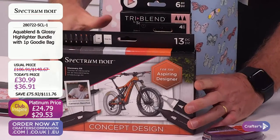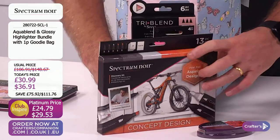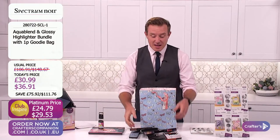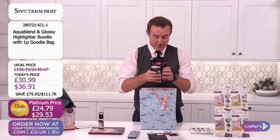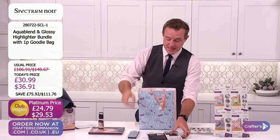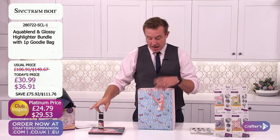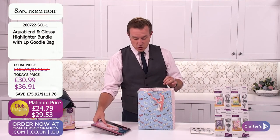One of our amazing discovery kits. All of that right there, all of that is one penny, one tiny little penny. And that's why it's been flying out of the door since yesterday. So do not miss out. Grab these whilst we've got them. They are going to sell out as that bag with the storage did.